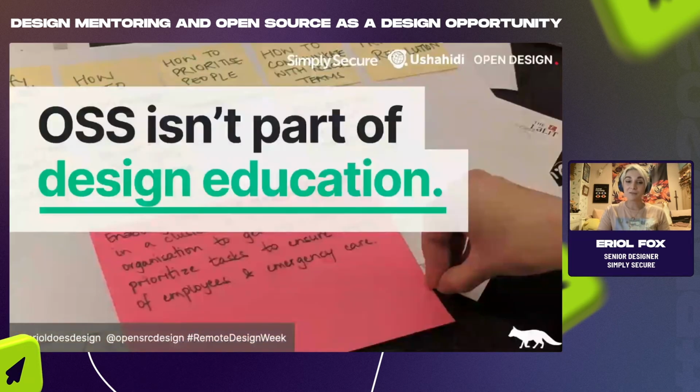Some of the other things that we discovered about designers within open source is that open source software really isn't part of our education as designers, either informally or formally. So if you do any kind of formal design training, maybe you go to school for design, open source software is rarely included, if at all, even though you might actually be using open source software within your design education. And it's then something that we just don't learn about and don't understand as part of the wider ecosystem of the tools that we engage with and use.